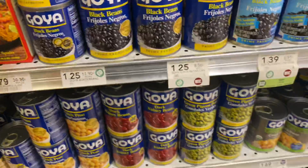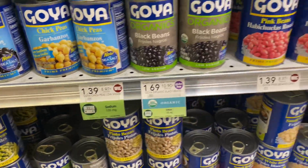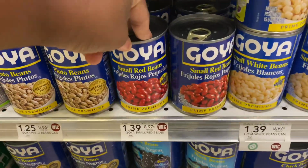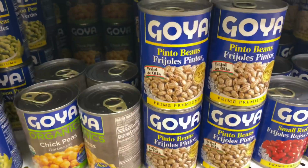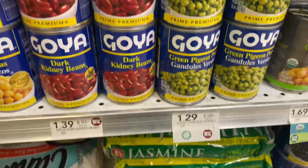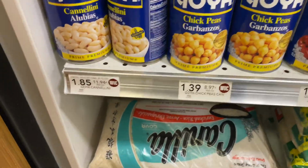So you got your Goya black beans. You can get your chickpeas. You got the WIC sticker. You got your pink beans. You got your small red beans. You have this brand of black beans. You have your pinto beans. They're also covered by WIC. You got your green pigeon peas that's in the can. You got your dark kidney beans. You have more chickpeas by Goya. And then I don't know how to say this, but these are also covered by WIC.